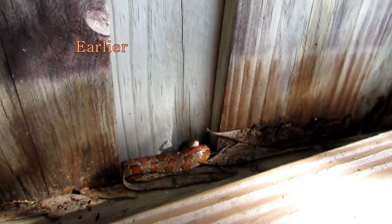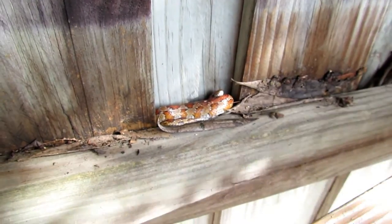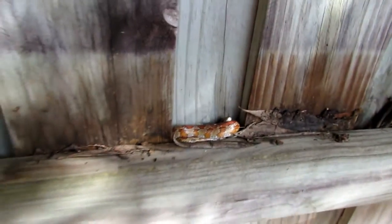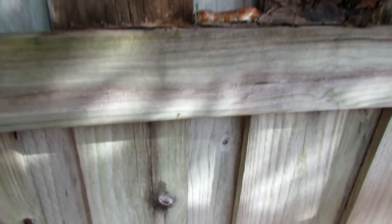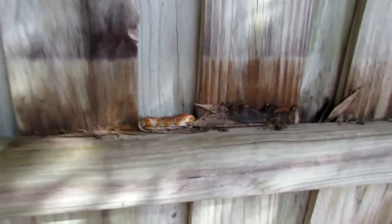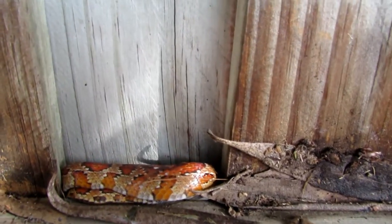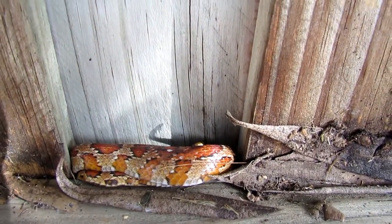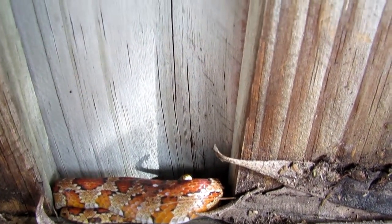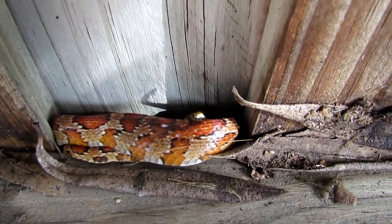Whenever I move stored lumber around the backyard, I always keep my camera handy because you never know what you'll see. Here there's a sweet little red rat snake or corn snake that's taken refuge in the leaf litter behind a stored piece of 2x4. Now that the weather's turned cold, it's about 50 degrees, so he's not going to go very far. And I just had a little fun with him and then found a smaller piece of wood and covered him up, and once it warms up, he'll take off and go to another shelter.